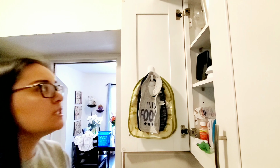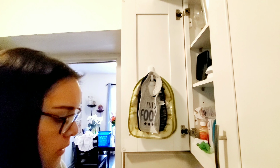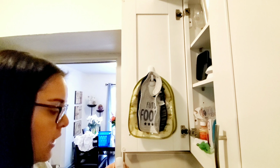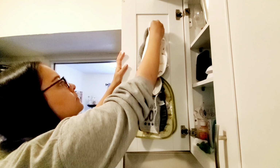So I don't know if you guys think this is a good idea. I personally like it. It makes it easy for me to remember where his bibs are. I don't have to go to 3 different places in the house looking for his things, because before I put the bibs up here, I would have to go from here to his cubbies where I change his diapers, and then we go sit down. So now I just have everything all in one spot.